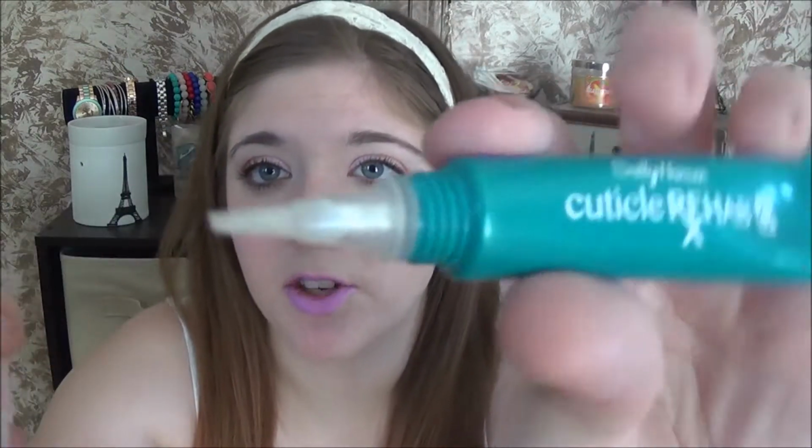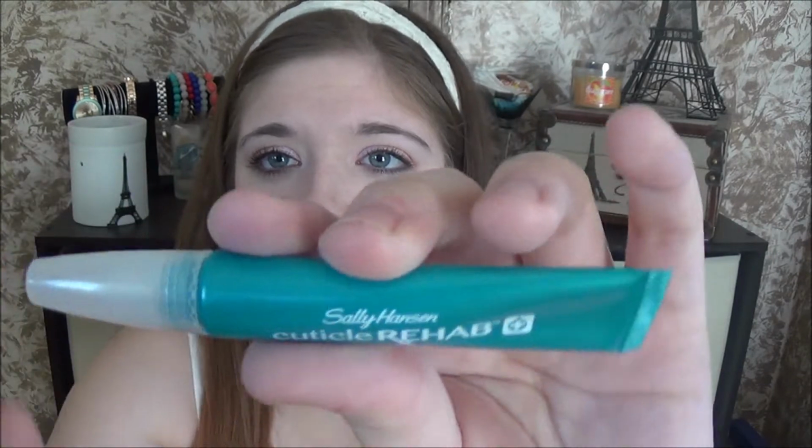Oh my god. I'm trying to think of what it reminds me of from when I was younger. You know what, I think it's a watermelon Blow Pop, but it has a sponge tip applicator and you just squeeze it to get it out, and I put it on my fingers and then rinse it off after like 10 minutes or so. Sometimes I'll leave it on overnight, probably isn't that good.